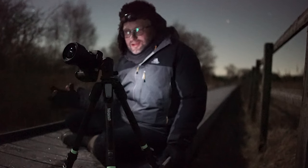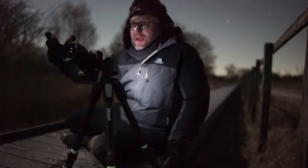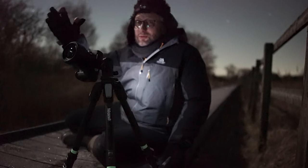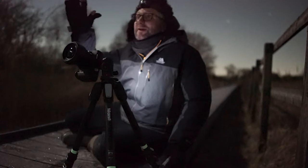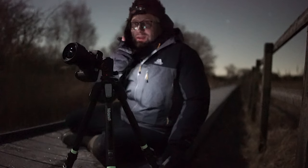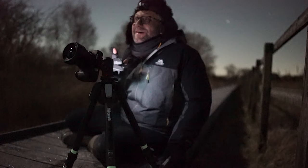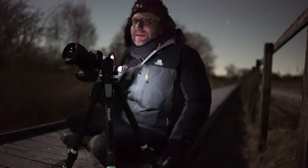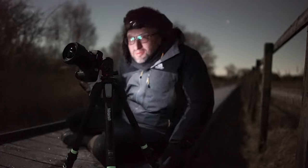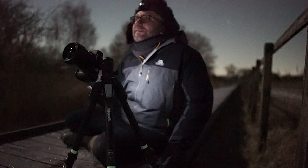Trying to get nice and low here. I've got the boardwalk as a leading line to the windmill, the wind pump, and then Orion is nicely positioned above it. Rather annoyingly, over at the visitor centre, someone's just turned some lights on. No idea why that is. There's someone here working late or something. So that's going to need probably a little bit of editing out. But it's a nice simple composition.